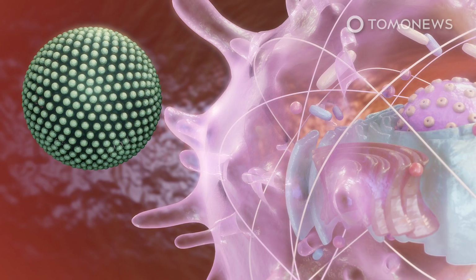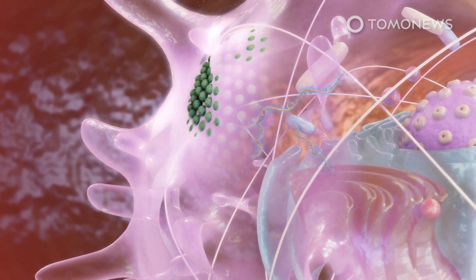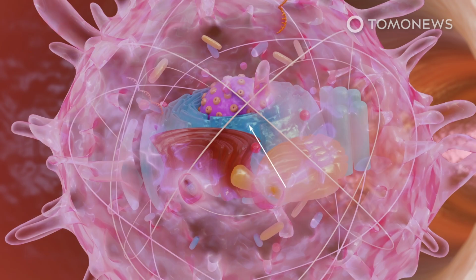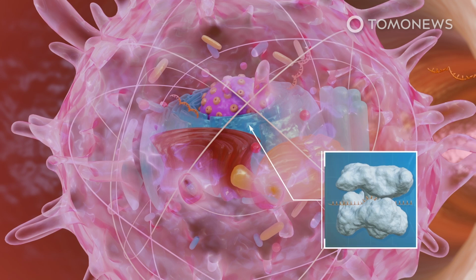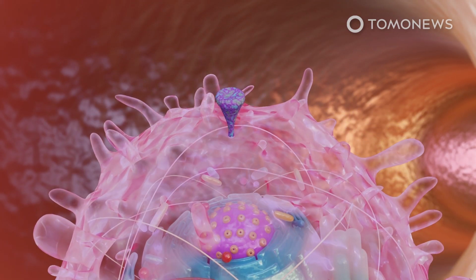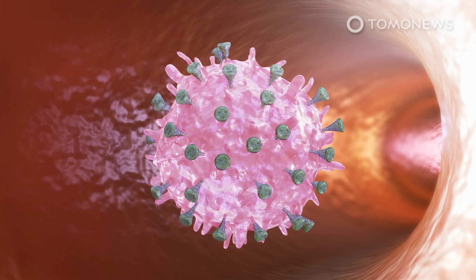The lipid nanoparticle carrier transfers the mRNA and its copies of genetic instructions to the cytoplasm of a cell, where the ribosomes are found. Once inside the cell, the mRNA instructs the ribosomes to produce the coronavirus's spike protein. By itself, the spike protein is harmless. The spike protein is then displayed on the surface of the cell. This simulates a coronavirus infection, thus triggering the body to mount an immune system response.